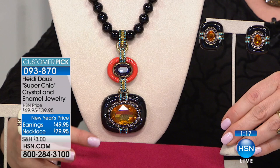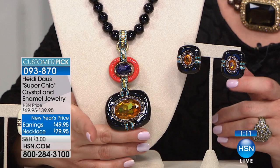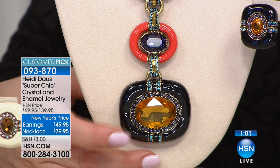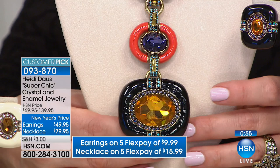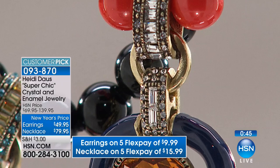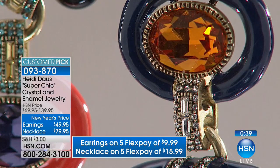I would like to point out that center oval stone on that bottom drop. What's really cool is that it's a cushion cut on the drop, but the stone in the center is that giant, gorgeous stone. Just the stone would probably cost $79.95. Look, and see how this is suspended by those beautiful 2x3 baguettes, that station that comes down. And then there's yet another connection that goes into a two-part casting. You've got the negative space in there as well.